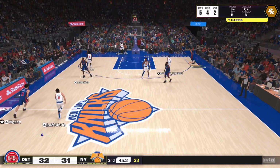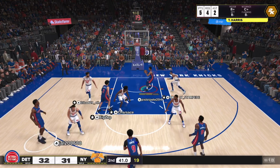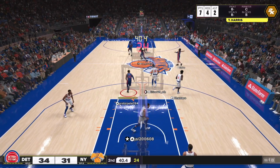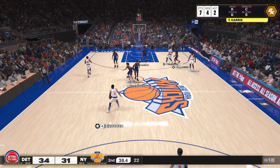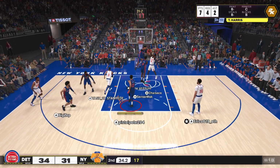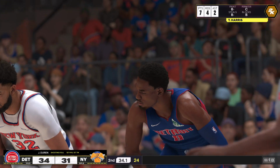The Pistons leading. Cunningham with the ball. And it's Brunson picking him up. Now here's Harris. And Harris throws it down. And you can't let Harris get this close to the basket. When you do, this is what happens. Down low. Here's Anunoby. And he's going to the line for 2.